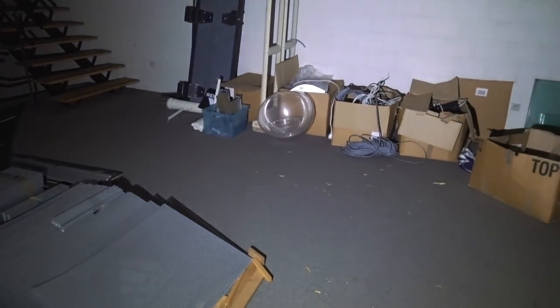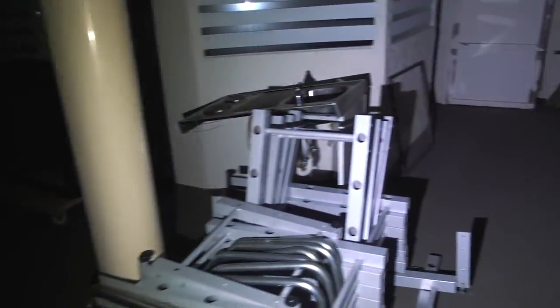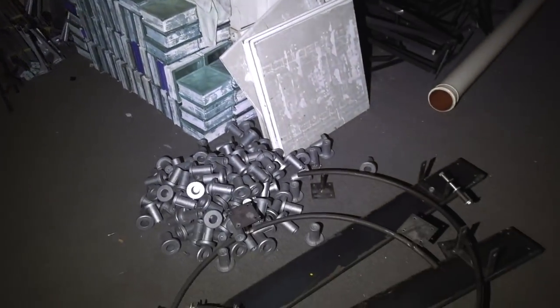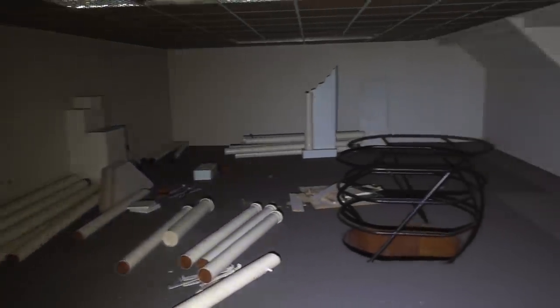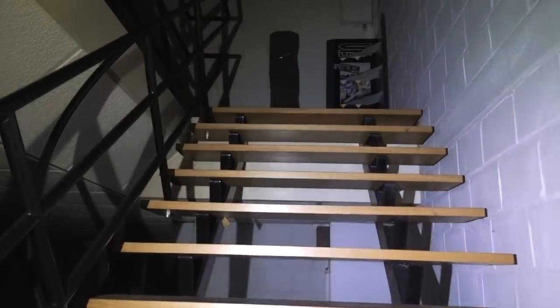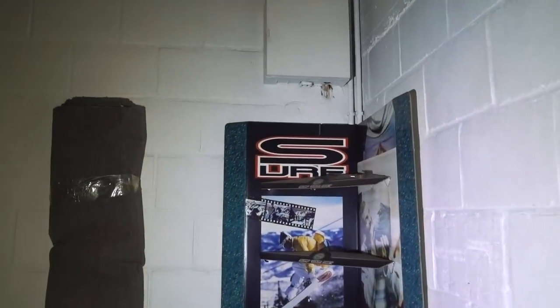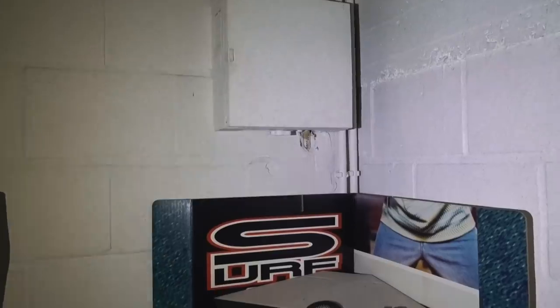They just store some products here in the boxes. And you can tell they definitely wanted to do something to fix this place up. But eventually, I assume due to lack of money, that never happened, obviously. There's actually another way up to a third floor. Oh, Your Feet. It's actually a serving brand which used to stand there.